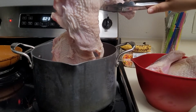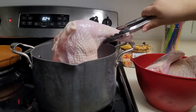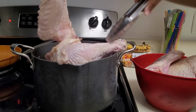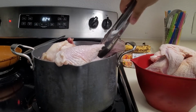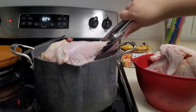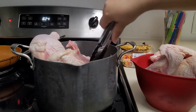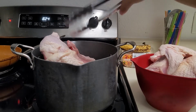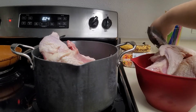But yeah, I have 2 of these leg quarters, the big breast piece, and then I'm going to be pulling everything else out. So I'm going to take out the other wing, and I am going to be boiling just these 3 pieces, the breastbone with the breast meat on it and my 2 thighs. Let me get that all situated. Maybe I'll have to do this in 2 smaller pots.